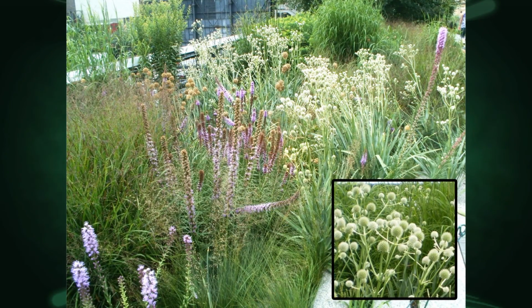And then this was an interesting plant. You see the spiked blazing star on the left, but on the right, it looks like yucca leaves coming from the base, very sharp. And you see inside of the flowers, they're kind of button shaped. It's an eryngium.